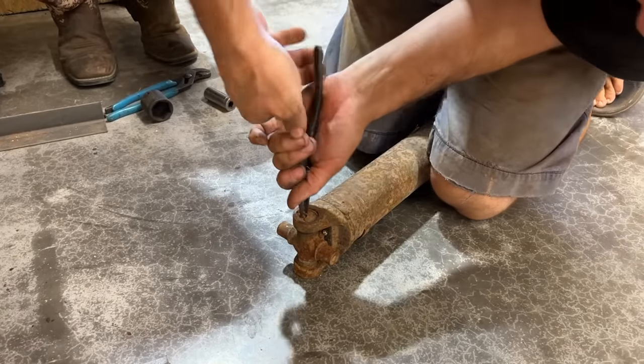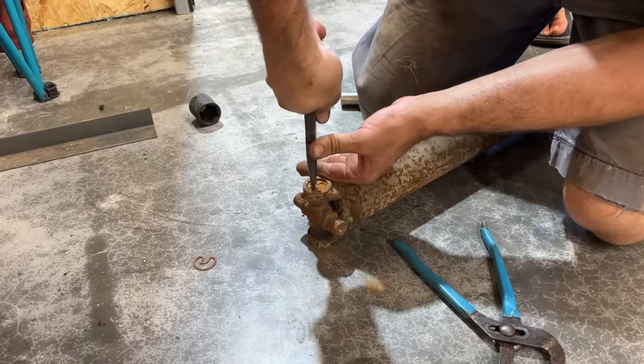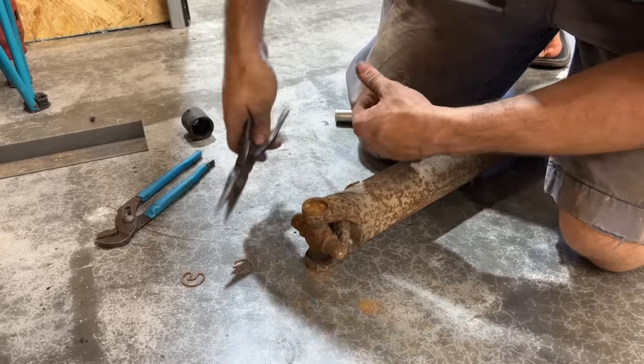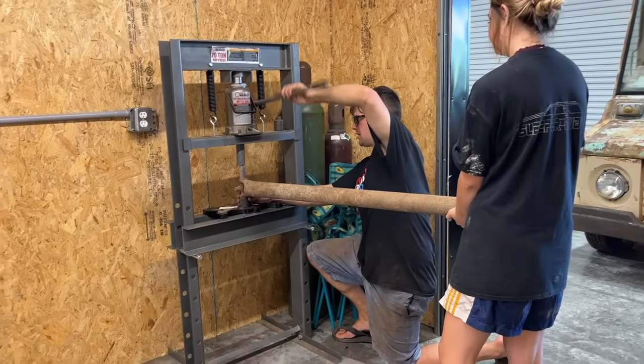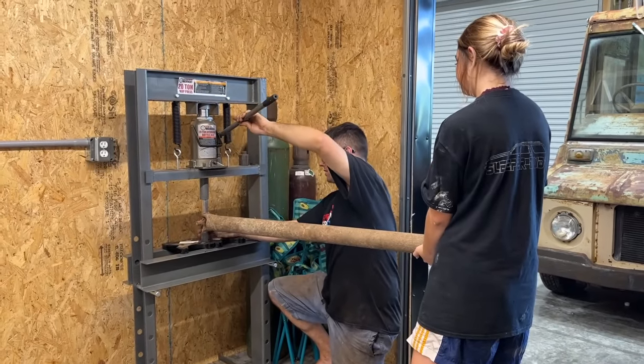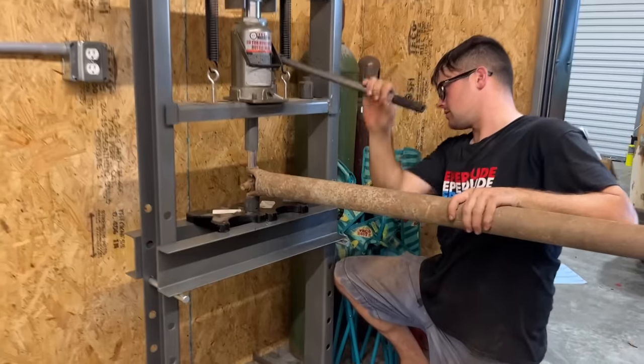So I'm going to go ahead and knock these U-joints out of it. Man, those are really rusted in there. This one was in the exhaust pile. There you go. We're just using two different sockets here, one that's bigger than the usual cap and one that's smaller. We're gonna try to push it all out. That was easy.